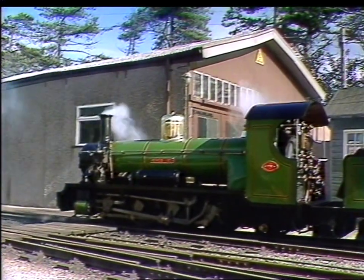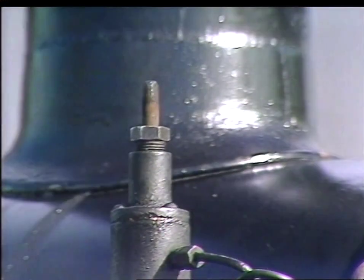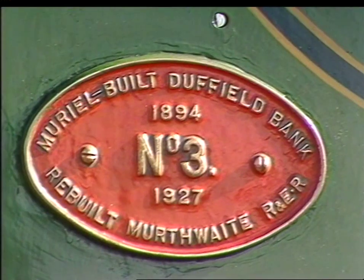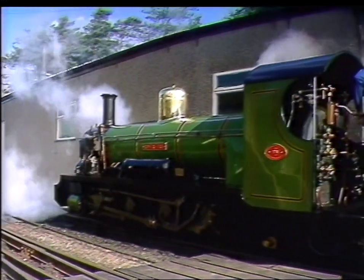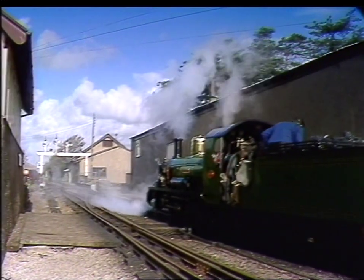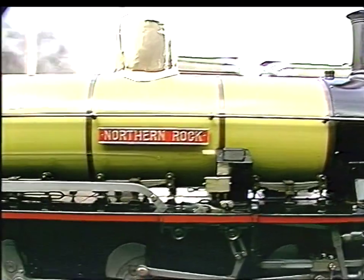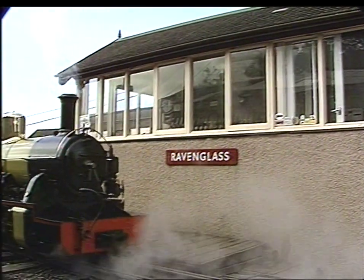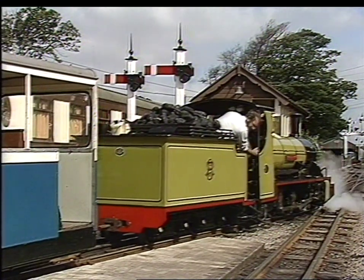River Irt is the railway's oldest engine. This 0-8-2 tender locomotive was built by Sir Arthur Heywood in 1894 and rebuilt at Ravenglass in 1927. Northern Rock is a 2-6-2 tender locomotive built in the Ravenglass and Eskdale's own workshops in 1976. It's thought to be the most powerful 15-inch gauge locomotive in the world.